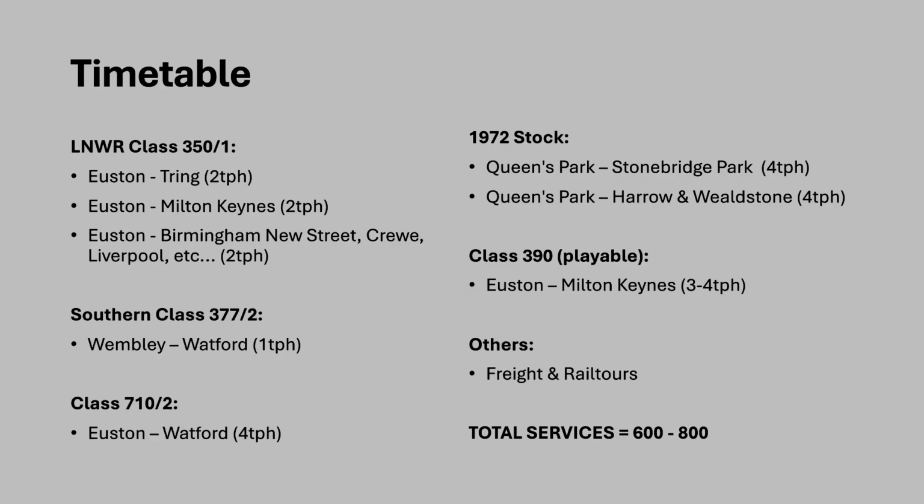So if my maths is correct, hold on, let me get my calculator. So we've got 6 trains per hour with the Class 350, plus another 1 for the 377, plus 4 for the 710, plus 8 for the 1972 stock, and let's say 3 with the 390, just to underestimate. So that equals 22 trains per hour in each direction. And those 22 trains per hour is just one direction. So obviously if we times that by 2, that's bi-directional. So 44 trains each way. That's pretty nuts. So we've got 44 trains per hour.